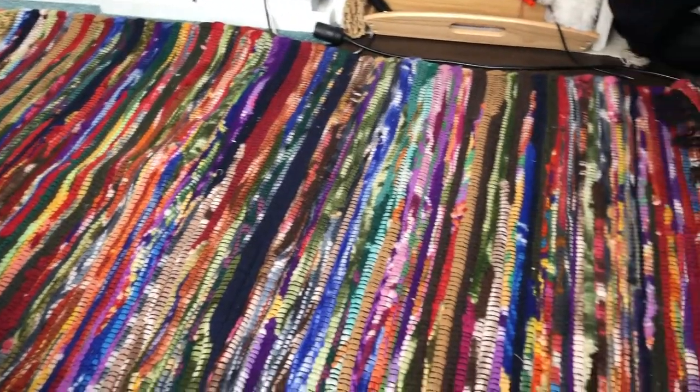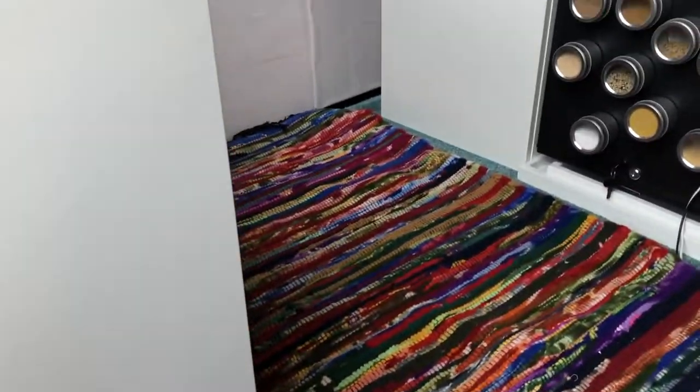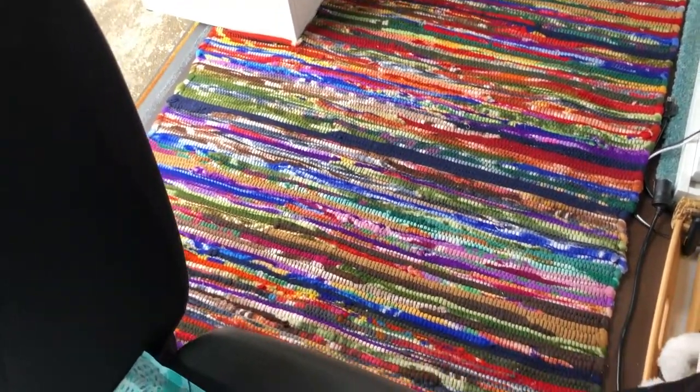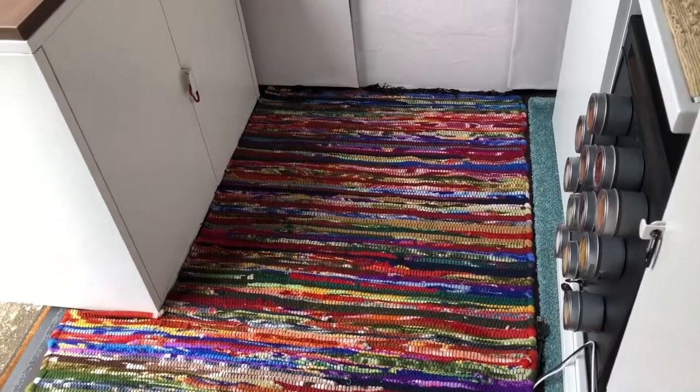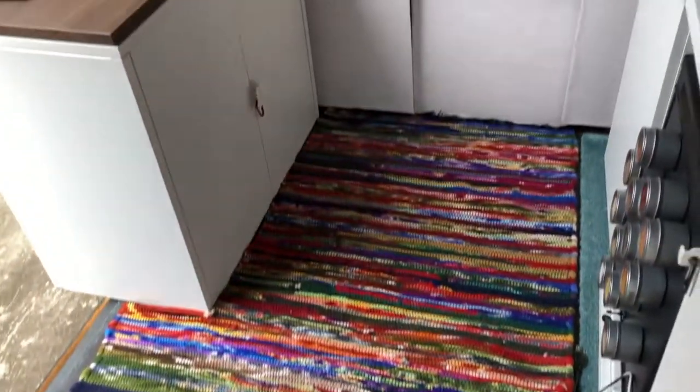Anyway, so this will be nice. It's super comfortable carpet or rug. And I can just sit on the floor now that I have more room. Okay, that's perfect. There we go. Now I can sit on the floor. That looks really good.